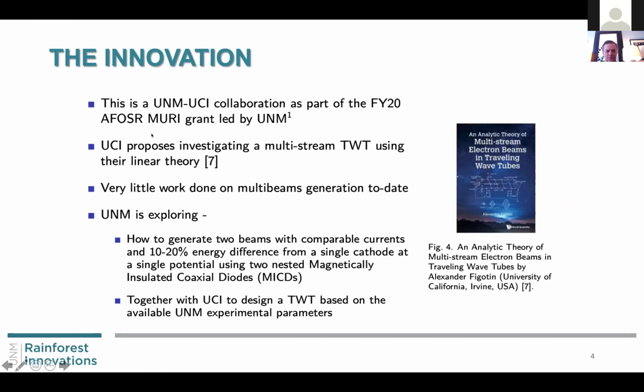So this is a collaboration between the University of New Mexico and the University of California at Irvine. Our collaborator, Alex Figotin, proposed a linear theory where he is arguing that a multi-stream traveling wave tube can have huge benefits in terms of being able to more rapidly amplify a signal and to achieve super exponential gain.